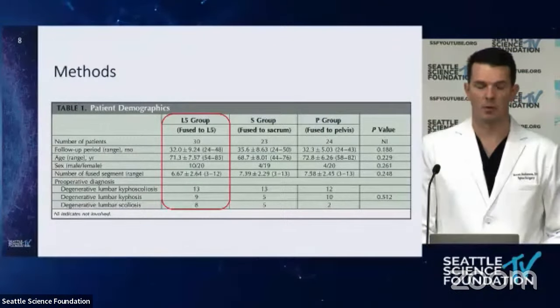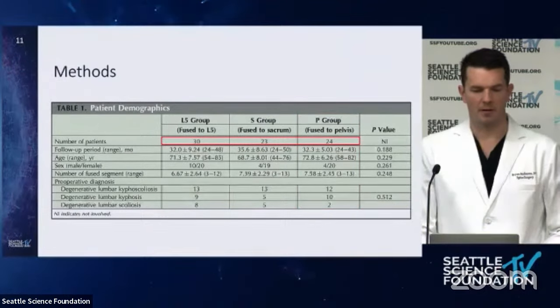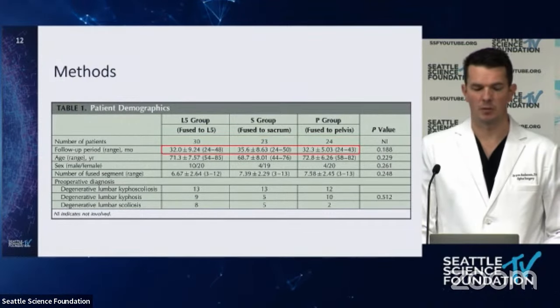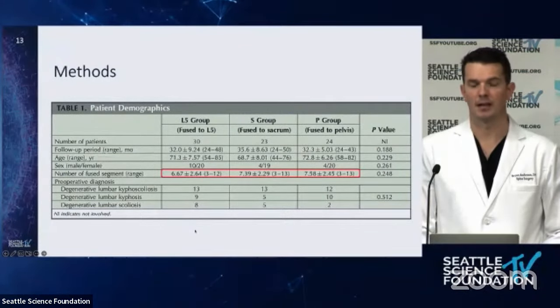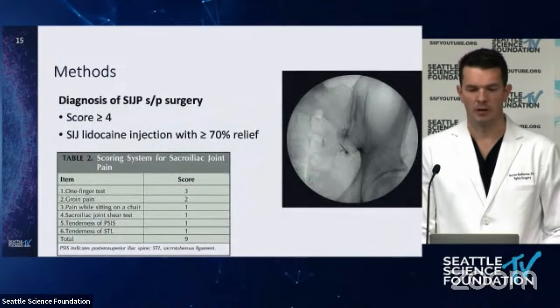There was an L5 group where they ended their construct at L5. There was a sacrum group where they ended at S1. And then there was a pelvis group where they ended at S2AI. You can see that there's some homogeneity among the groups as far as how many participants. The average time of follow-up was minimum 2 years, but extended to about 2.5 years on average across all groups. The number of segments fused ranged from 6 to 7, and that corresponds with a T10 to sacrum or T10 to pelvis type surgery. Most common diagnosis was lumbokyphoscoliosis.